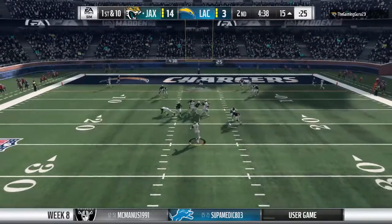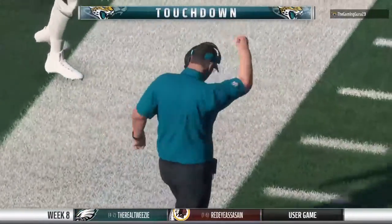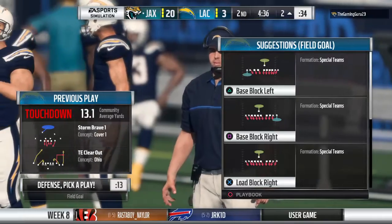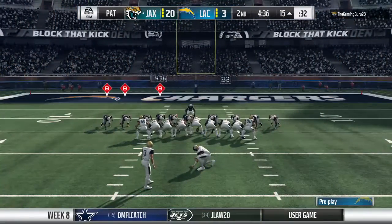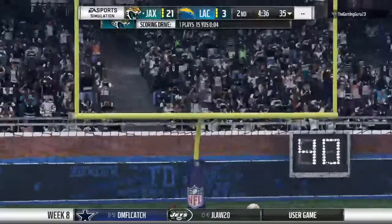Back to throw now on first down. And he's got his big receiver Robinson for the Jacksonville touchdown. Allen Robinson, his third touchdown now on the year. And the Jaguars had 6 to their lead. Here's Bryant for the extra point. And it's 21-3.